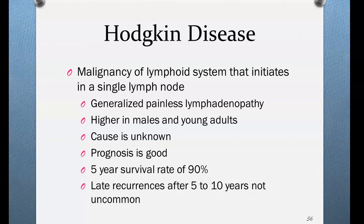Okay, we're going to talk about Hodgkin's lymphoma. It's a malignancy of the lymphoid tissue that initiates in a single lymph node. They experience generalized painless lymphadenopathy, which means they have enlarged lymph nodes that a lot of times are just painless. They're just rubbery under the skin.